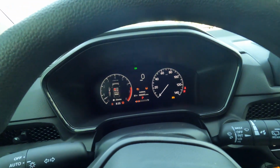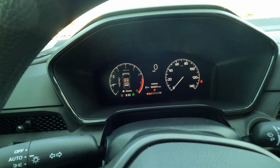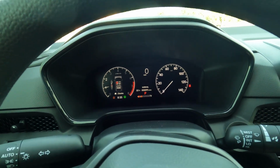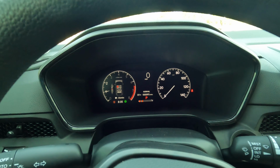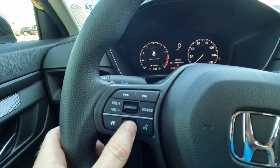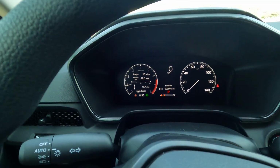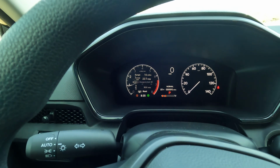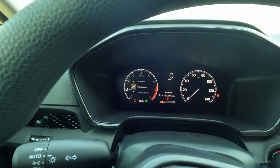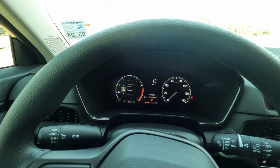You can see the dashboard here, the digital dash. Nice, modern. It is patterned after, or is the same platform, I should say, as the Honda Civic, the 11th generation of the Civic. And we can hit this button right here, and then we can scroll our way through quite a few different features and functionality as far as what the vehicle has and different settings, whatever you want to do. I'm not going to go through every single little thing, but there you go.